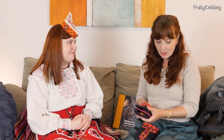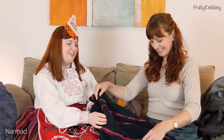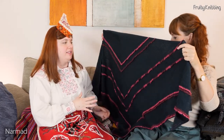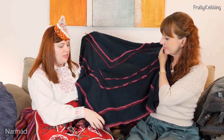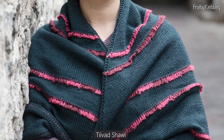Good. So getting on to the fringes, what is the Estonian word for the fringes? Normat. Something like that. Yeah, so they're usually used on the cuffs, particularly in areas from the islands, so on mittens and gloves, but it's quite fun to use them on larger projects. So this is the Divod shawl. So it's using the fringe to kind of break up a classic shawl with some stripes.